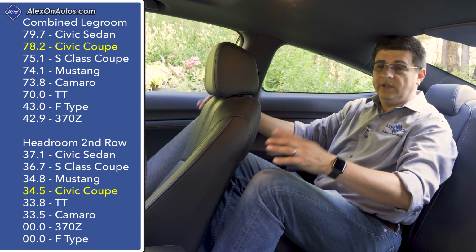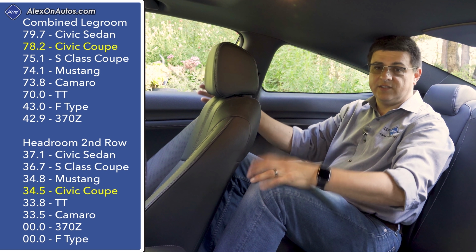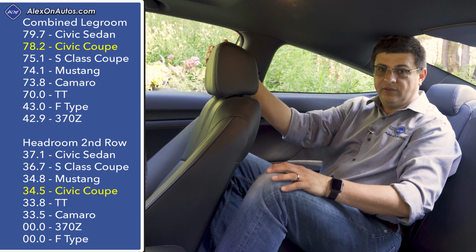As you can see, legroom is really not a problem for the Civic Coupe. This front seat is all the way back in its tracks. It was adjusted for a 6'4" person I had in the vehicle earlier. I still have about 1.5 inches of legroom left.